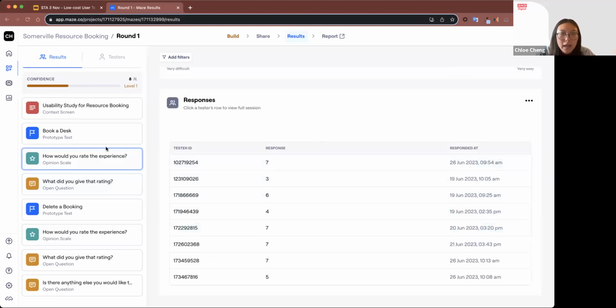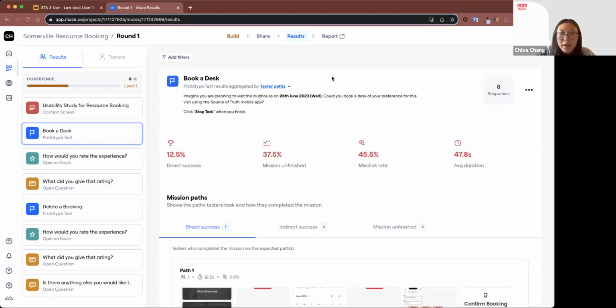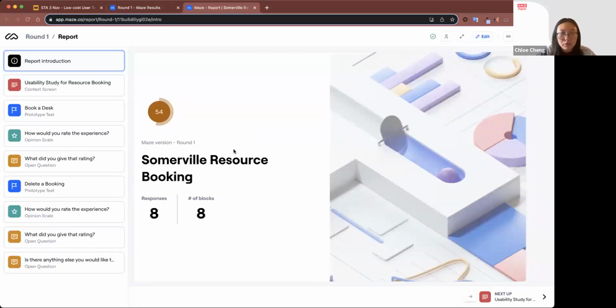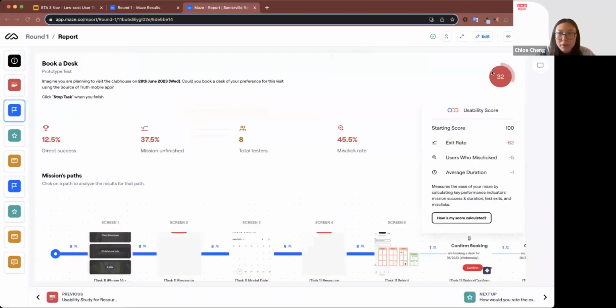So you can see how an actual user navigates every screen, specific to that user: how many seconds they spend on this task, where they click. But if you go on to the report, it's more high level, a generic view of how the overall test performed, how the overall performance of the prototype is.